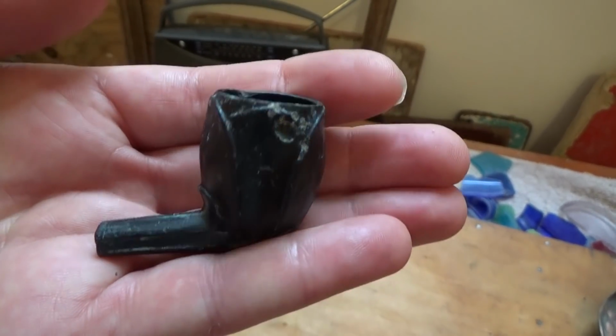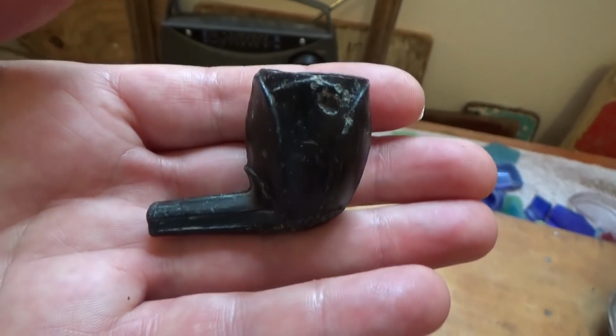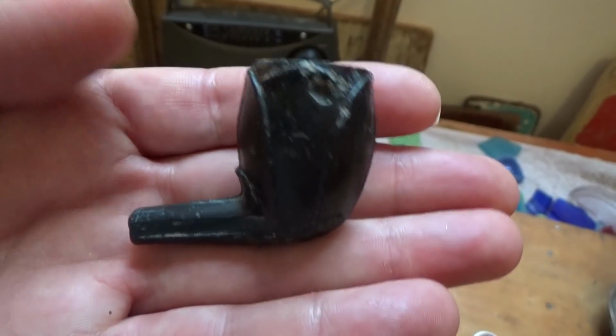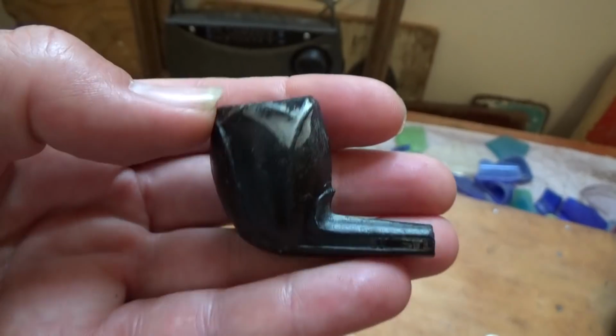So it's really rather special. I'm not quite sure what it's made out of. I mean, clay presumably, but not quite sure if it's just a pigment that's in the clay or whether it's a different type of clay.